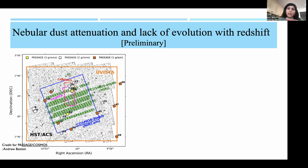I'm going to show the dust attenuation plot, the same plot that I showed for the lens galaxies, for only one field from PASSAGE. We started with this one field, and of course we are now in the process of adding more fields. The field that the results are based on is this one. Field 28 is one of the fields that overlap with COSMOS, where we have 3 grism filters of wavelength coverage.